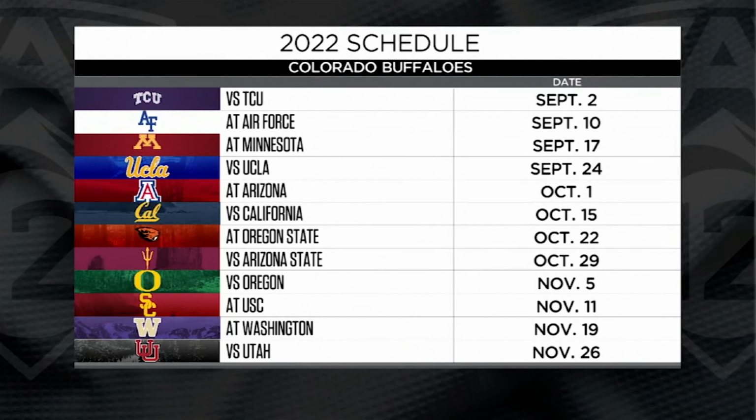And then you obviously get into conference play, capped off by the final game against Utah. It should be a Utah team that's really good. Hopefully that game has some significance. It'd be fun to be back here at the end of November with some stakes on the line.